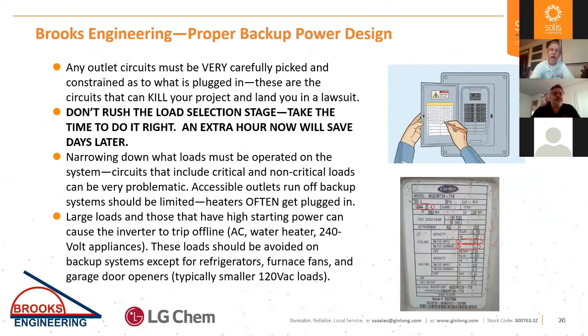We have a lot of dedicated lighting circuits in houses. Newer houses are easier to back up than older houses. Why is that? Because the National Electrical Code has a lot more requirements for dedicated circuits for different types of applications. Your refrigerator has to be on a separate circuit. Your microwave has to be on a separate circuit. Your lighting has to be on a separate circuit.